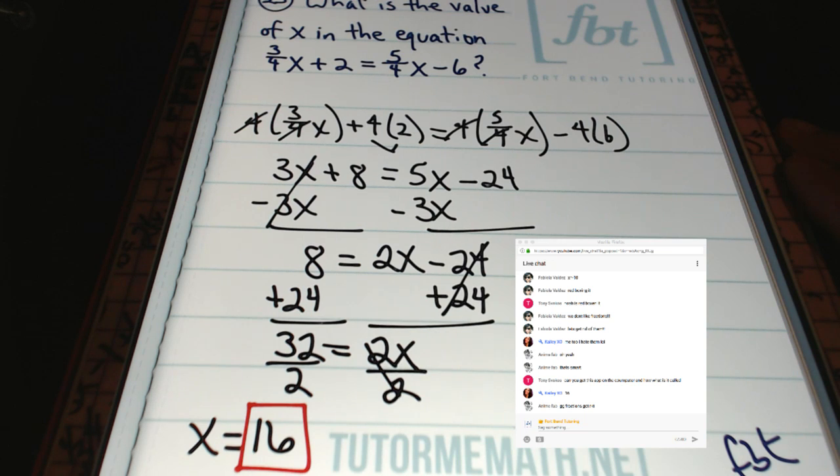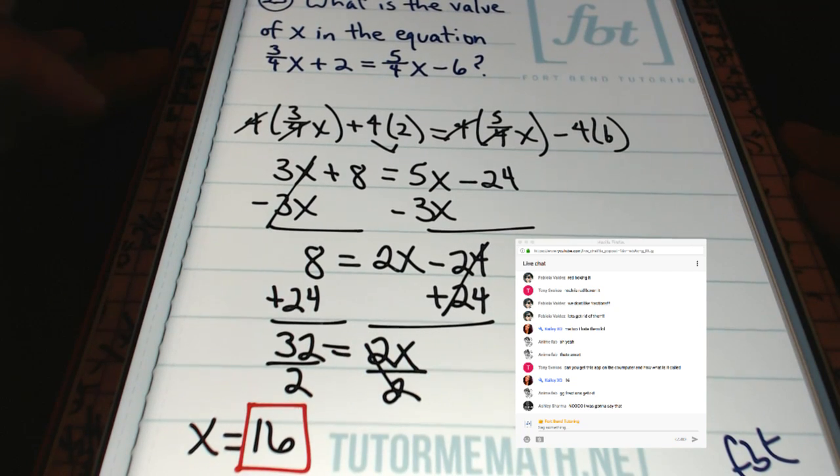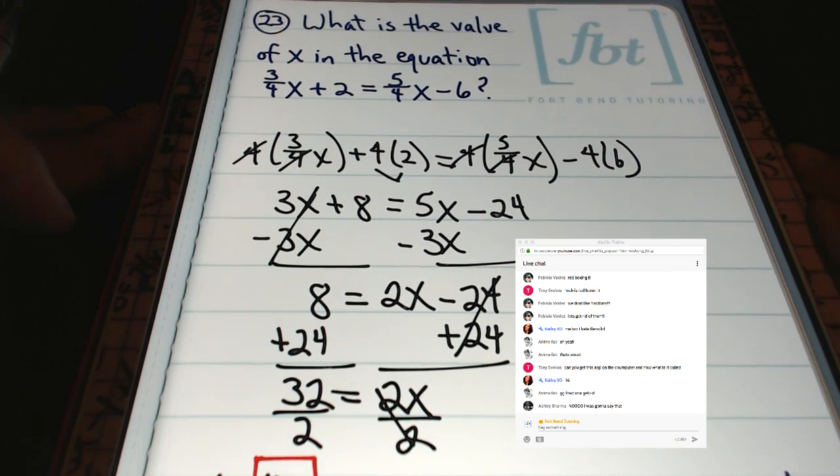There you go. Kayla, good job with that 16 for an answer. That's right. Good game. Fractions, get rid of them. That's right, Ashley. You can say it too. That is our answer, guys, for problem number 23.